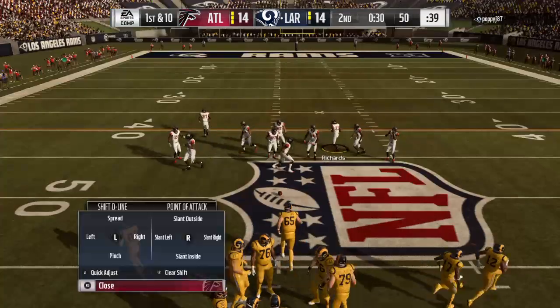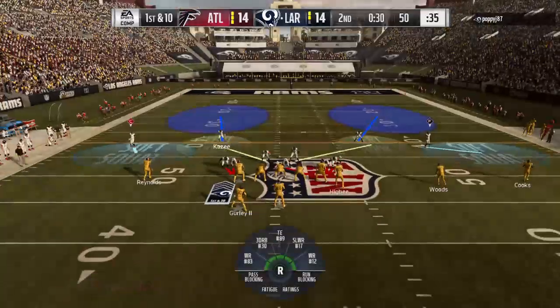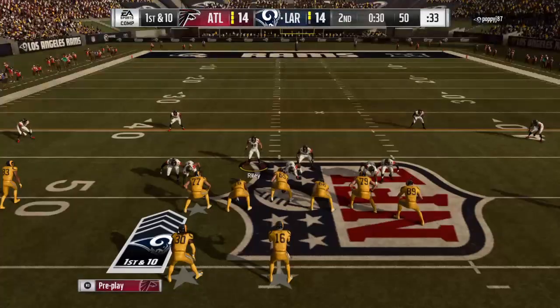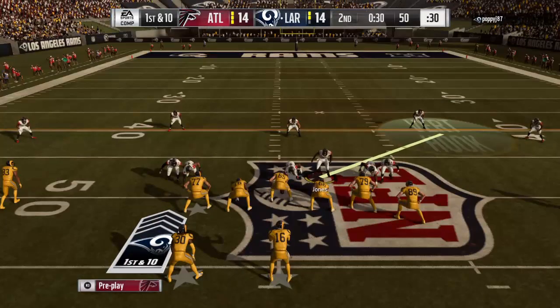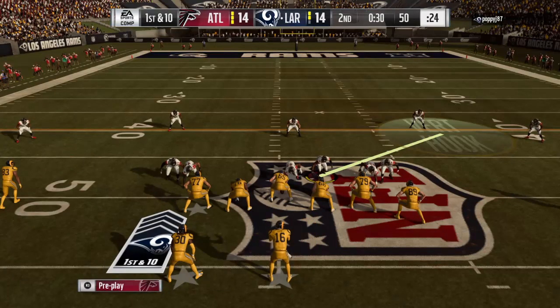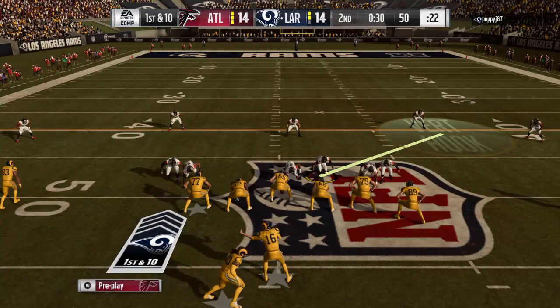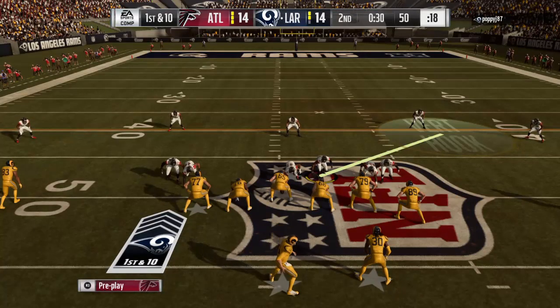All right. Come on now. Go, slide. Like 20. 11. 11. 12. Go! Hey, Shell! Shell!